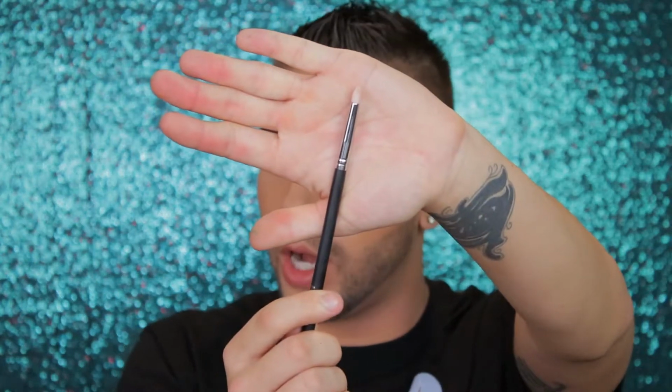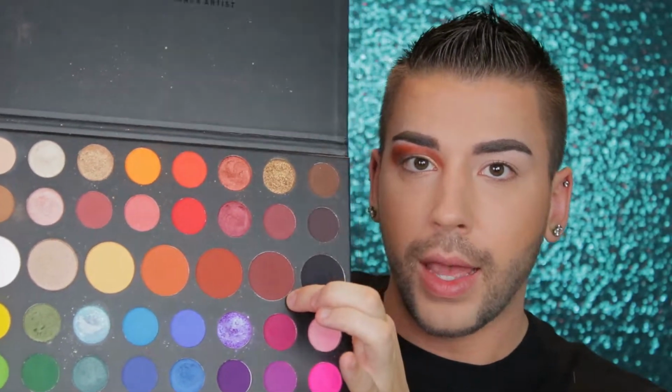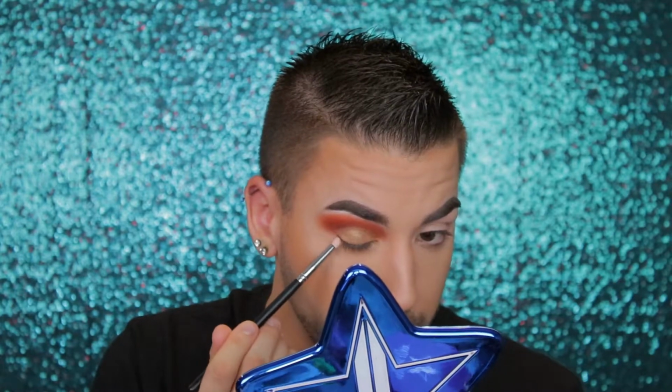Now for my under eye, I'm just going to take this Morphe M431 pencil brush, and I'm just going to connect the same colors that I used underneath it. So the first color I'm going to use is actually the darker one, which was this color right here, and then I'm going to blend that a little bit with a mixture of these two, just so that everything kind of goes around and goes together. So I'm going to dip into that and just kind of bring it underneath my waterline and connect it up into that shape.